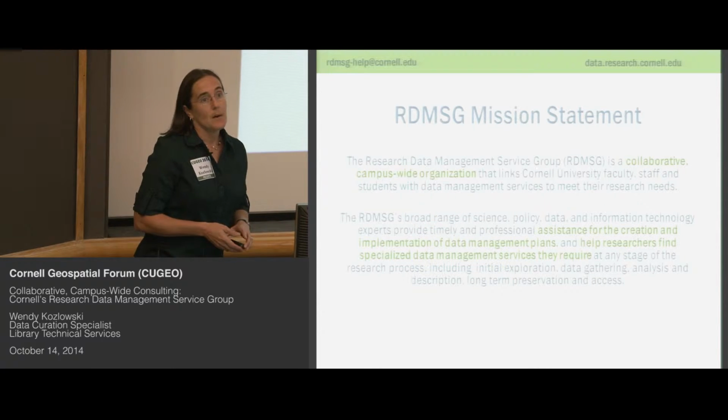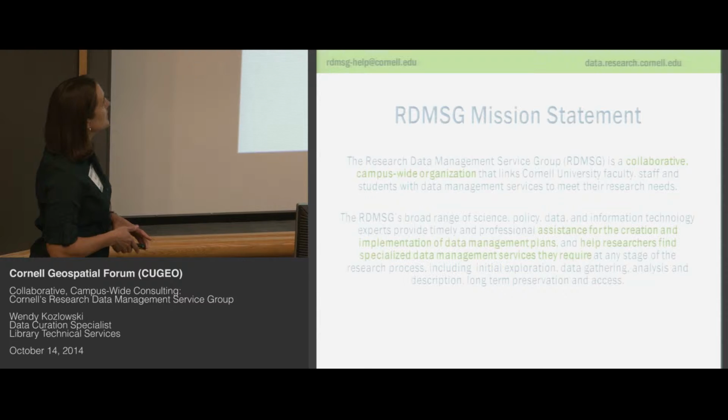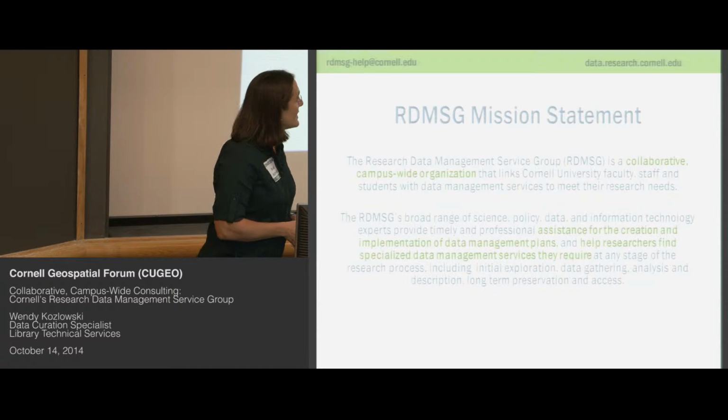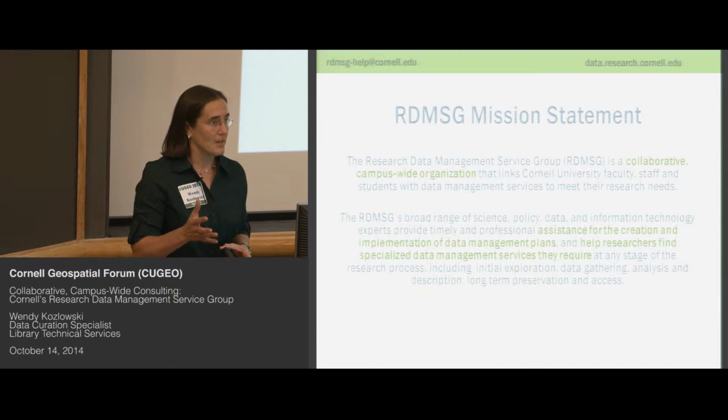This is the mission statement of the Research Data Management Service Group. And so what we're here to do in a collaborative sense is provide assistance for the writing of a data management plan, which I should have also mentioned too.